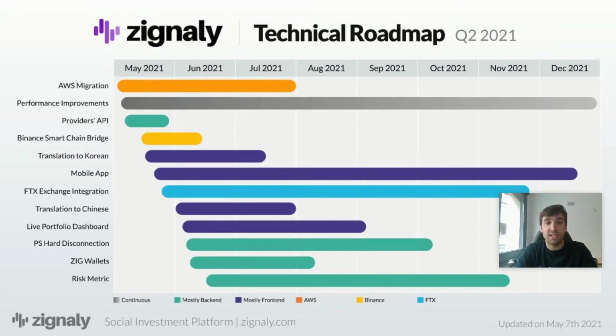We plan to translate the website to Korean and also to Chinese, if you see the item below. It's not going to be only the translation, but we also plan to onboard people, Korean and Chinese people, to offer support in this language for this community.